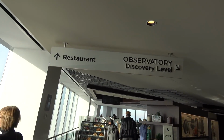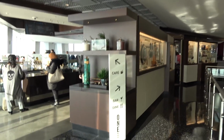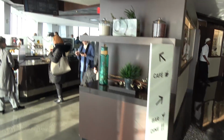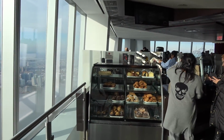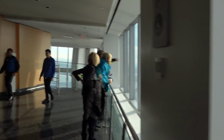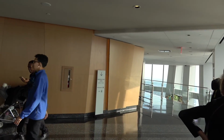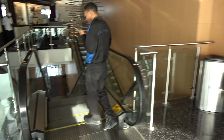Here's the restaurant just here. Observatory discovery level downstairs. Cafe, bar, dine. Yeah, loads of stuff. Definitely gonna have some food up here as well. Oh, look at them cakes, they look nice. Right, let's go for an explore. Observatory level, 360 view downstairs. Let's go down the escalator down this way.